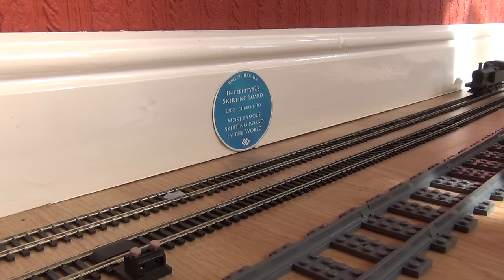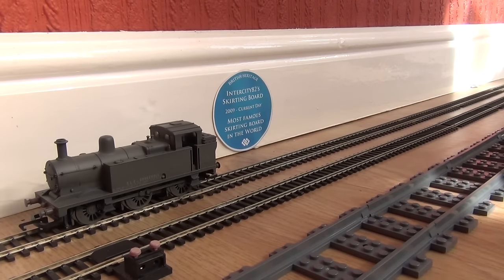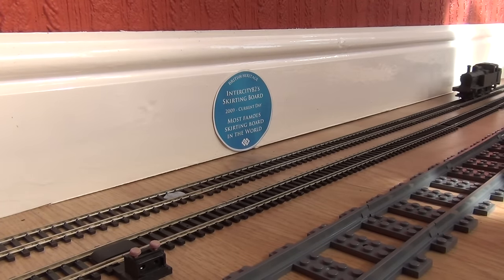I think it's a little bit stiff, if this is the first time it's ever run. Yeah, it's moving, but it's going to need running in. Definitely. That's pretty good though. I mean, to be honest, these motors, they're not the best in the world. They're not the highest quality. But yeah, see, it's stopped again.